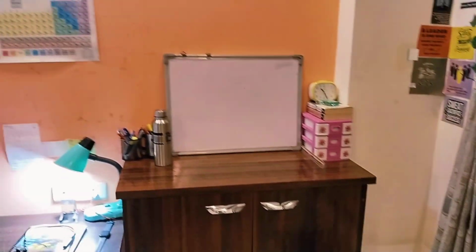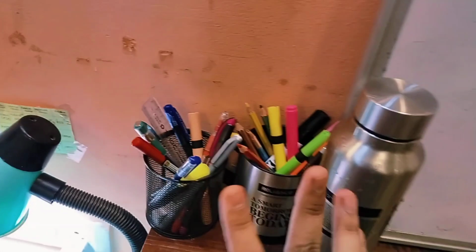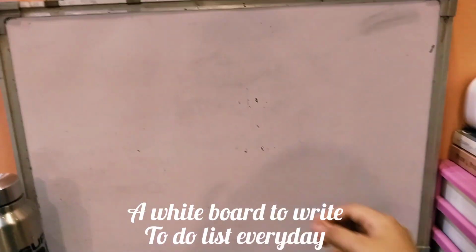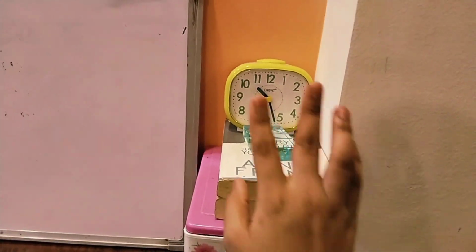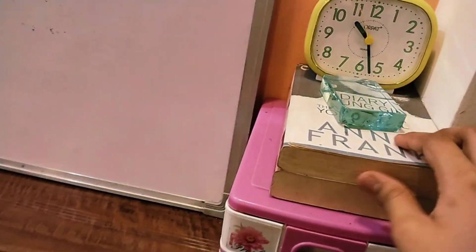Here I do studies, and as you have seen in my videos, here are some of my pens, sketch pens which I use to make notes, and here is a whiteboard in which I write my to-do list. Here is an alarm clock, and here are two books.